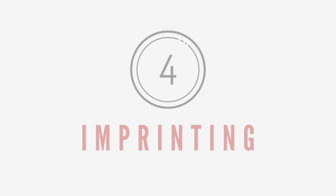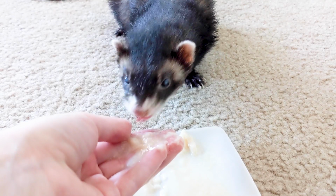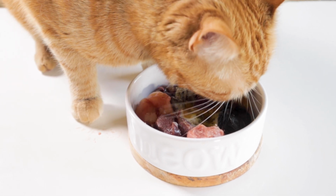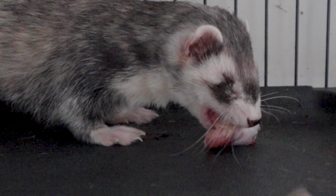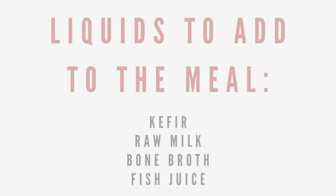Number 4, imprinting behavior. Cats and ferrets have a survival mechanism that develops when they're young, where they imprint on foods and are skeptical of new things. It takes a little more time when introducing new things to them, so to solve this, sometimes blending a tiny amount of new cuts or proteins and mixing it with their food may help them develop a taste for it. And then you can slowly work your way up. Additionally, mixing it with tasty liquid to encourage them might help. Some great liquid sources you could try are kefir, raw milk, bone broth, or canned fish juice.